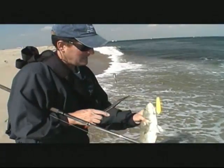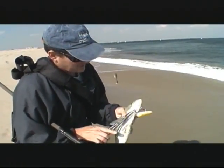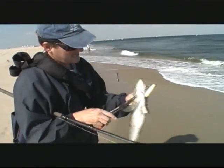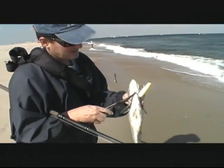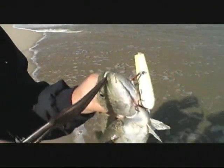With this fish, you just definitely want to be careful taking the hooks out. It's a strong fish that thrashes around a lot, and they also have a good set of teeth on them. Nice fish you got there, Angus. Thank you. That's a nice blue.